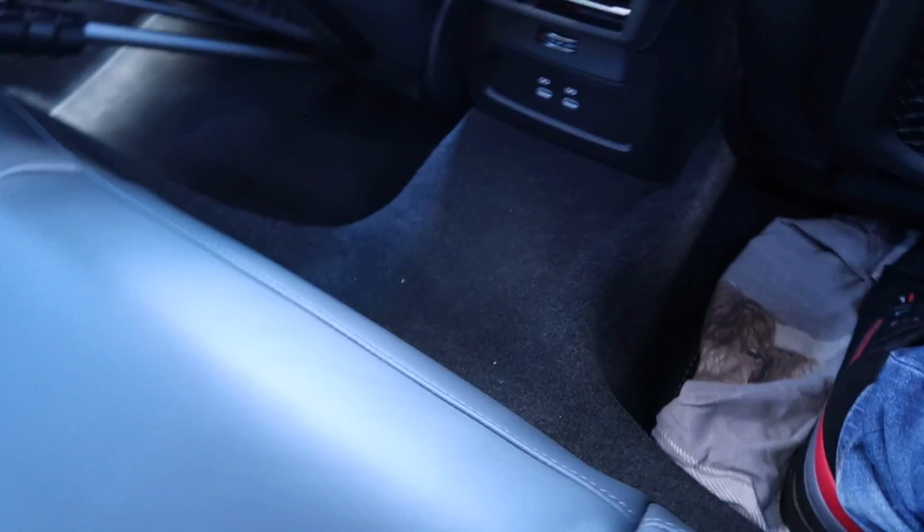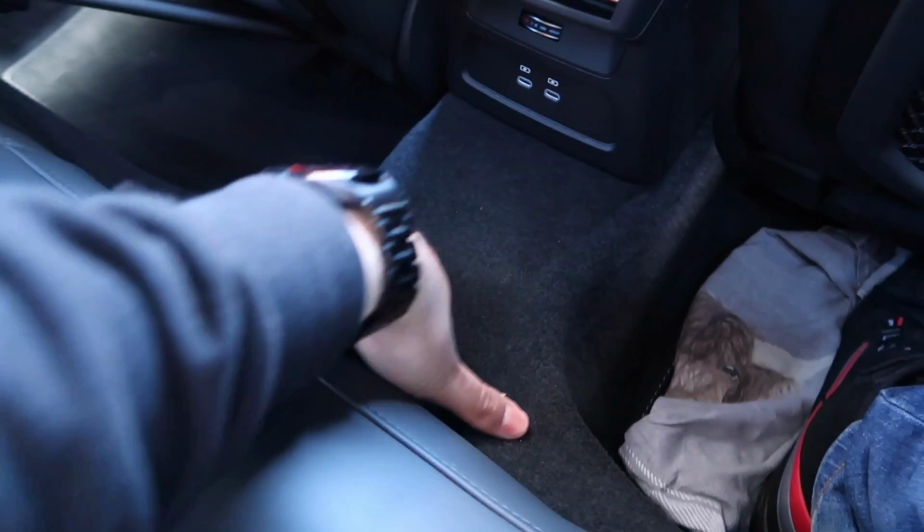Could you fit 3 adults in the back? No, but let's be honest, this is a medium-sized hatchback. Yeah, you're going to struggle to get 3 adults in the back, particularly as you do have a transmission tunnel running down the middle of the vehicle.